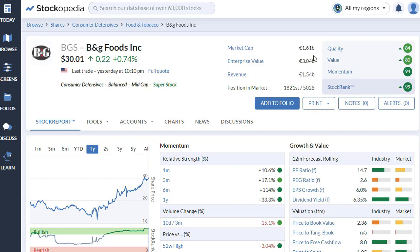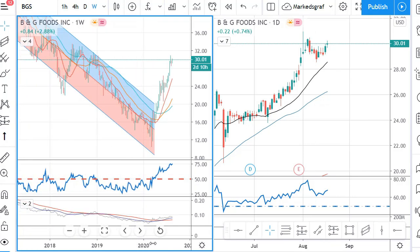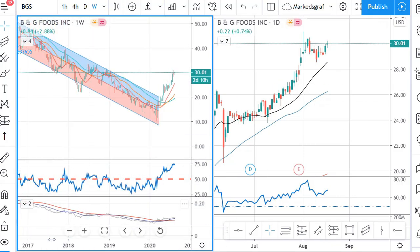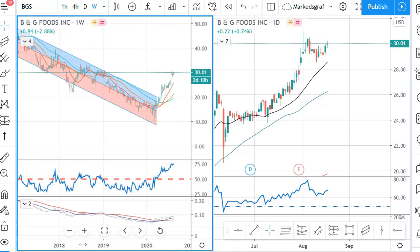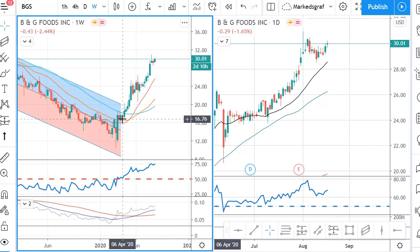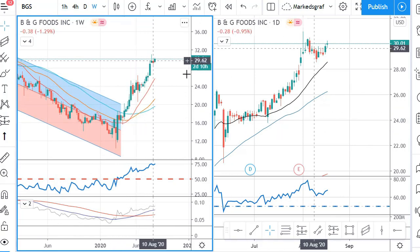As you can see, market cap just $1.6 billion, 1.6 billion euros. And that is not big, meaning it can be a bit volatile. But here we can see it is coming out of a very long downtrend that has actually lasted 3.5 years, something like that. And it is building momentum upwards here. Had a bit of a break for a month and a half here and is now moving.